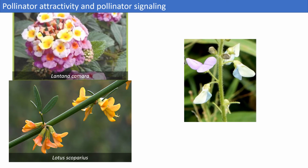Some Fabaceae species change their color and their shape after pollination. On the image here you have a non-pollinated pink flower that has an exposed keel, and just underneath is a pollinated flower that has changed its color to gray and has a hidden keel. In this way, the plants are signaling to the pollinators that there is no need to waste time trying to harvest rewards of flowers that have already been pollinated, and that pollinators should instead go for flowers that require pollination.